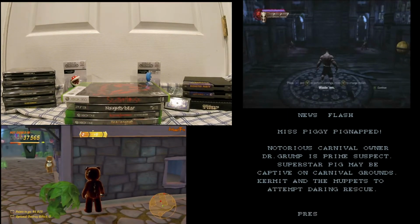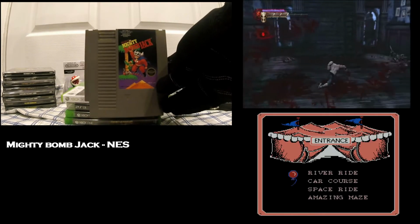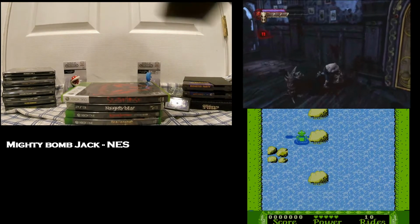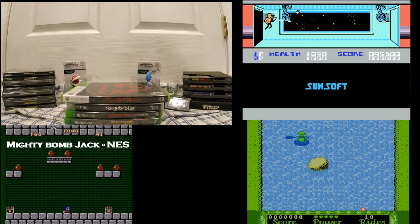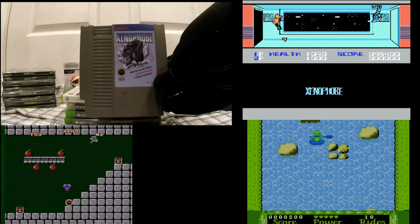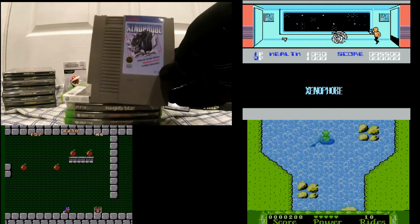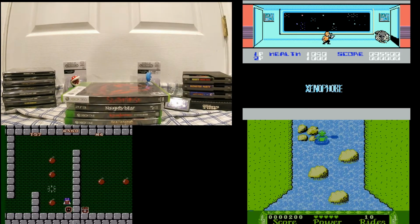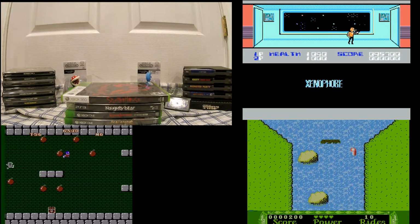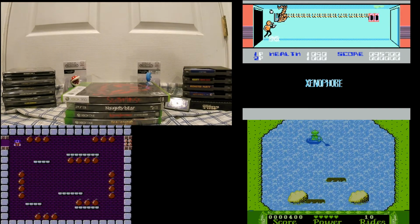I picked up an absolute classic, Mighty Bomb Jack from Tecmo. Haven't played it as a kid, but I always wanted it. Never got it, but then I picked it up. They had a good price on it. And the last one I got over at Second and Charles, Xenophobe from Sunsoft for the NES. And haven't played that either, but I do somewhat remember I went over to a friend's house and they were playing it. And so I think that's like a shooter platform thing. I'm not sure. Let me know in the comments below if I'm wrong.